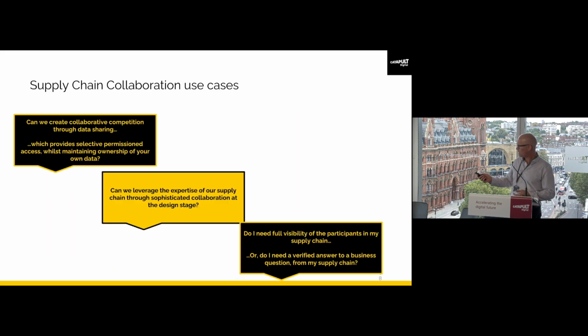And if we think again about supply chain collaboration as this ability to share information, then we can almost reframe some of the questions or the way that we look at them. One of them is around businesses operating in a competitive environment. So actually, is there a way where collaboratively working with your partners can provide that business with a competitive advantage, by being able to share information in a selective, permissioned way, while still maintaining ownership? So you're not just giving away information for others to use.